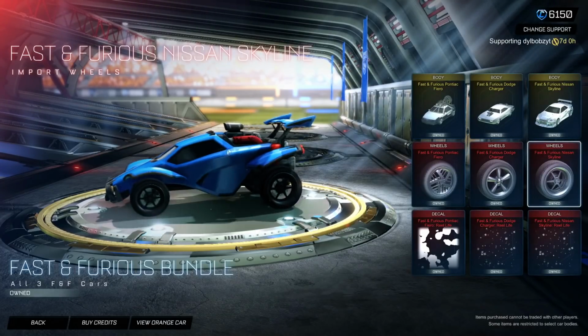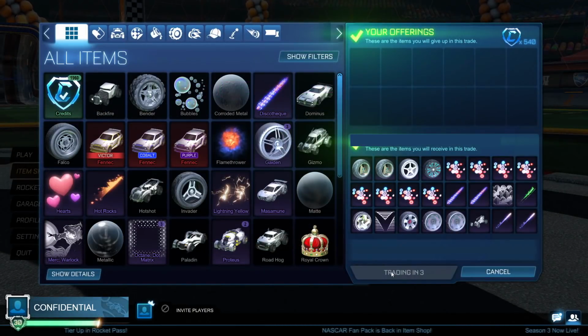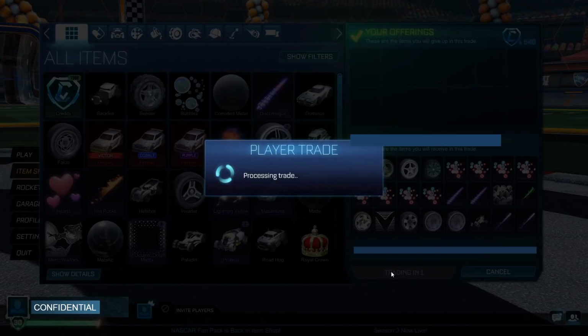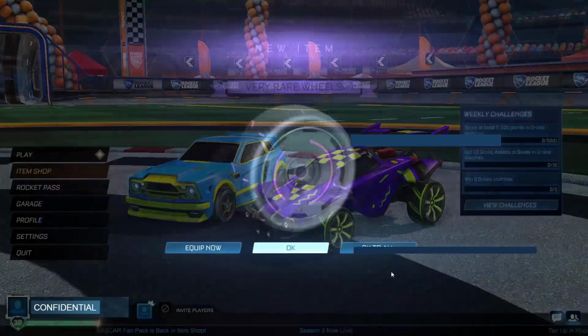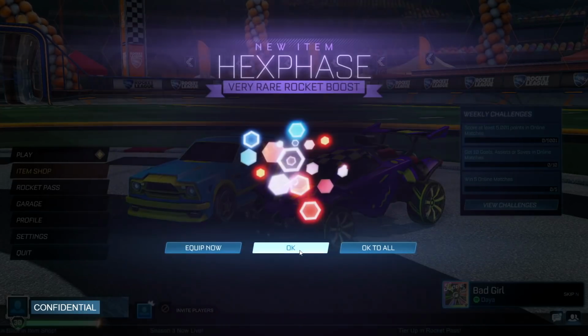overpay in items. A good thing to ask for is black markets, because they're an easy item to sell, and also non-crate items, because often if people need credits, they can sell their non-crate items because they're not really too attached to them, as they got them from drops for free. So you can often ask for non-crate very rares for like 20 credits.